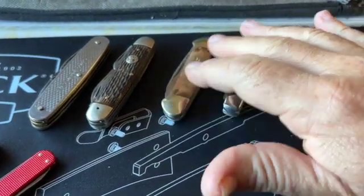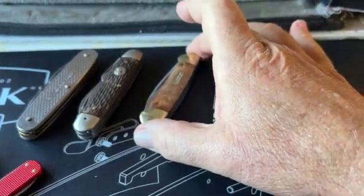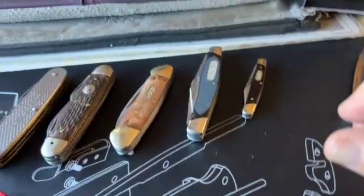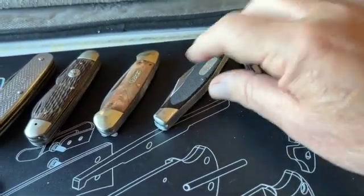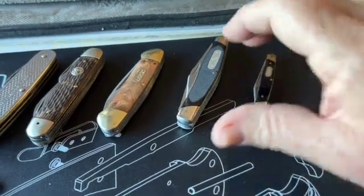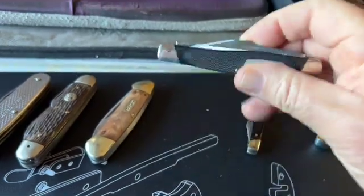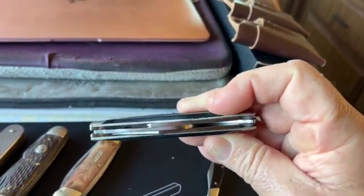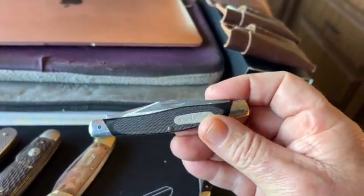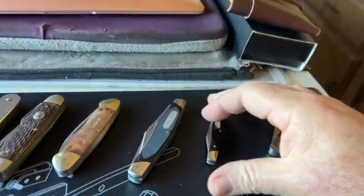I have a new Buck Canoe that I purchased, a Chinese version of it that I do everyday carry with, that I like a lot. I keep that in one of my leather carry pouches. I have the two that I'm adding. I have a USA made, it's the 301 model. I think it's called the Stockman. And it's a neat knife. I'll show all these blades open for you in a minute.